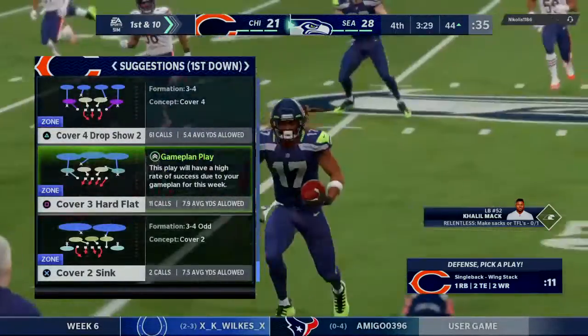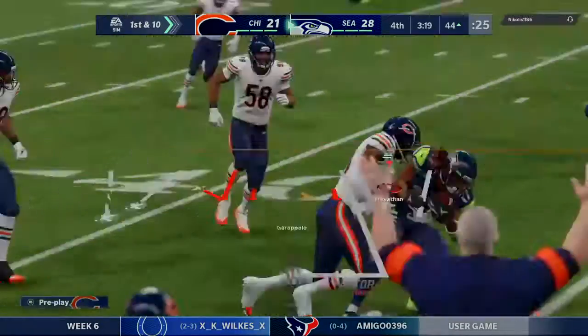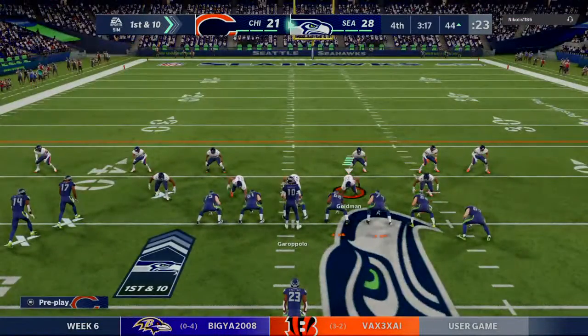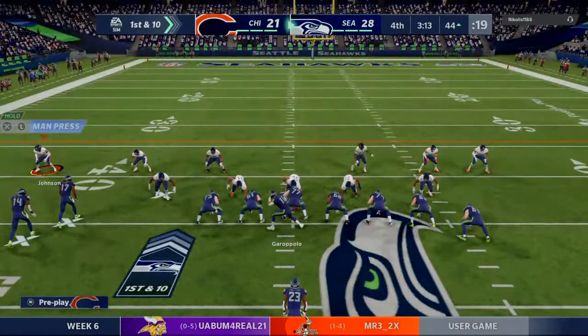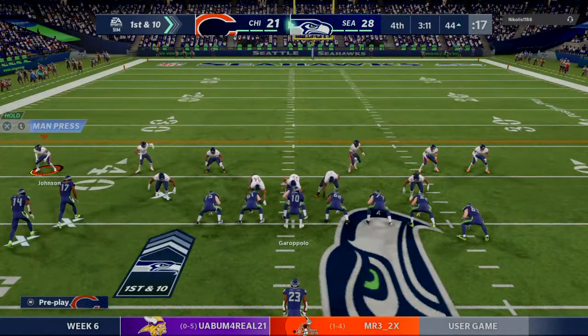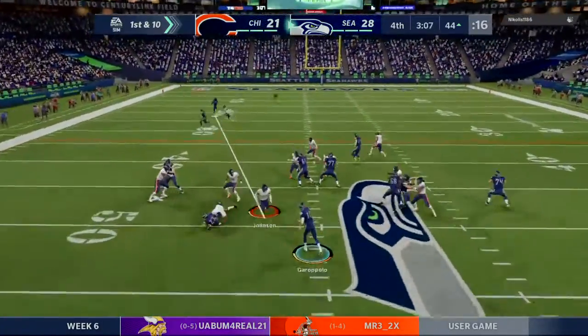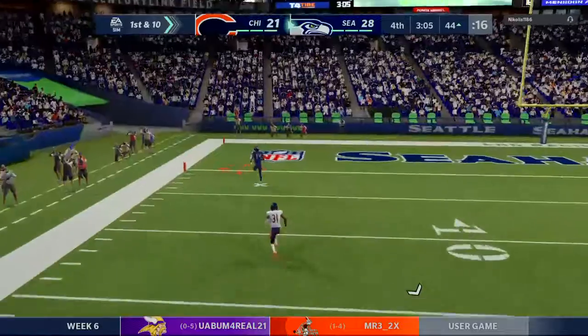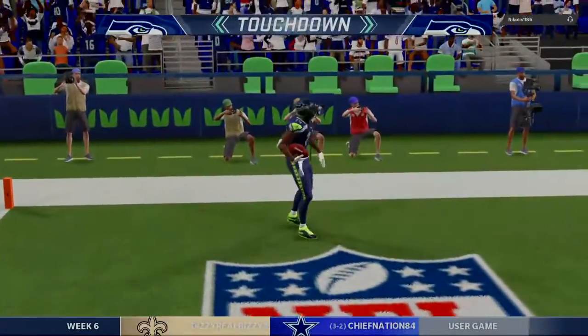1st and 10 at the 44-yard line. So into Bear territory now. Now a play fake, Garoppolo. Oh, he's going to let this go for the end zone. End zone caught. Touchdown, Seattle.